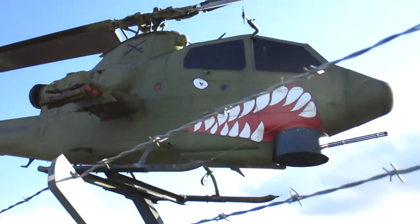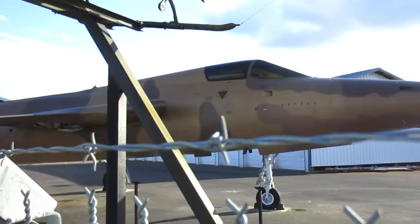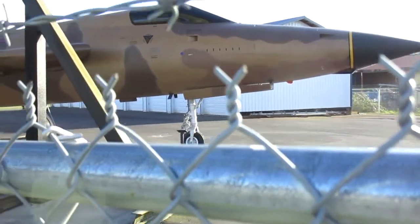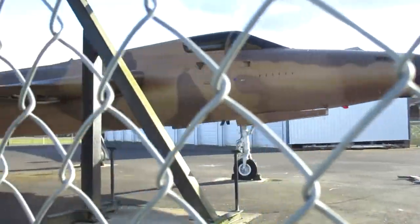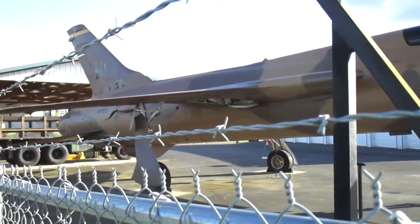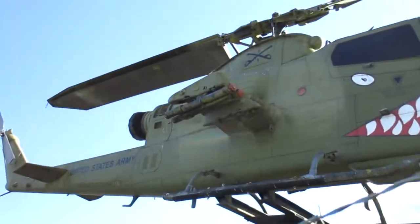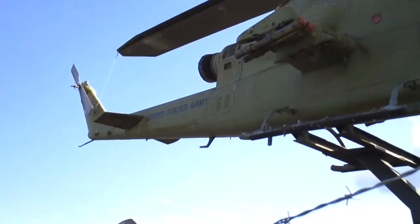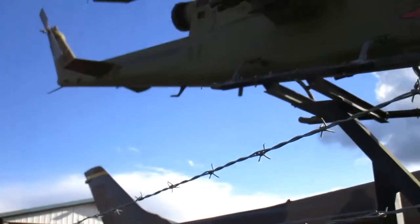I think that this jet here is an F-100 Thunderstreak. I'm not sure. Pretty sure it's Vietnam era too. Really fat rotor blade. I didn't know the cord was that thick, or I should say that long. Anyway, pretty awesome.